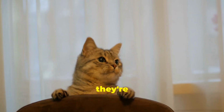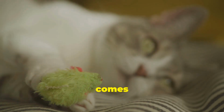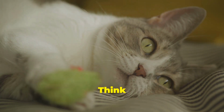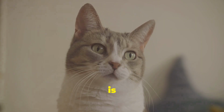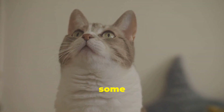Cats may be masters of nonverbal communication, but they're not always silent partners in our human-feline relationships. When it comes to playtime, they often use a variety of meows, chirps, and trills to let us know they're feeling frisky. Think of these vocalizations as invitations to their own personal party. A soft, high-pitched meow, almost like a question, is their way of saying, "Hey, are you paying attention? I'm in the mood for some fun."